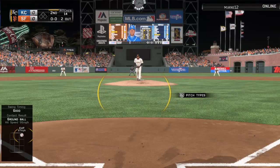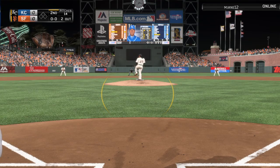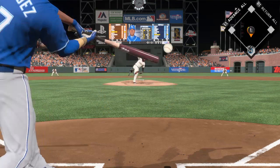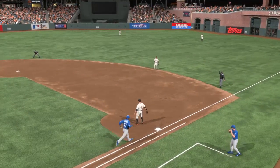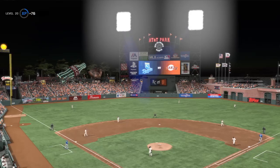Carlos Fernandez will stand in for the first time now, and he's got that average up over the 300 mark to begin play. And that is huge for him, too. This is a contract year. Well, the play's been made, and that retires the side.